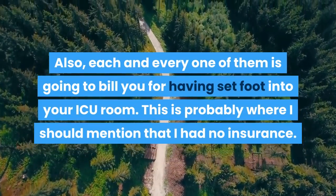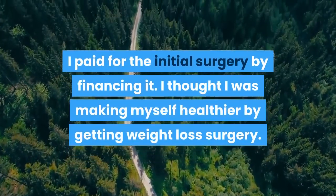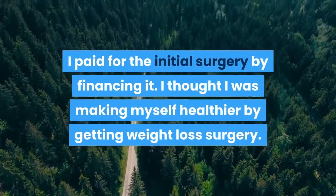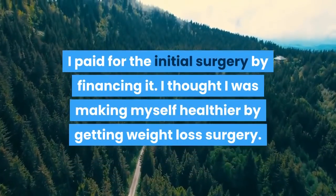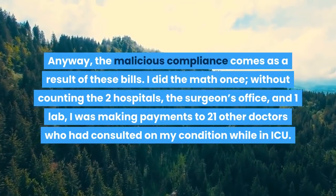This is probably where I should mention that I had no insurance. I paid for the initial surgery by financing it. I thought I was making myself healthier by getting weight loss surgery. Anyway, the malicious compliance comes as a result of these bills.